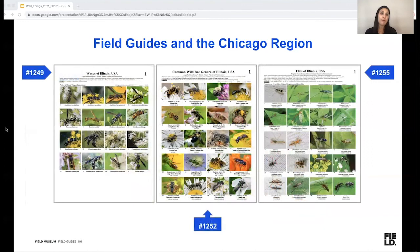And as people get more interested in pollinators, we have just the guides for you. We have wasps and common wild bee genera guides. The same author has made Flies of Illinois and is in the process of making more insect field guides. We're really lucky to have these rare tools, as taking pictures of flies, wasps, and bees is quite a challenge, but the outcome is absolutely incredible and valuable.